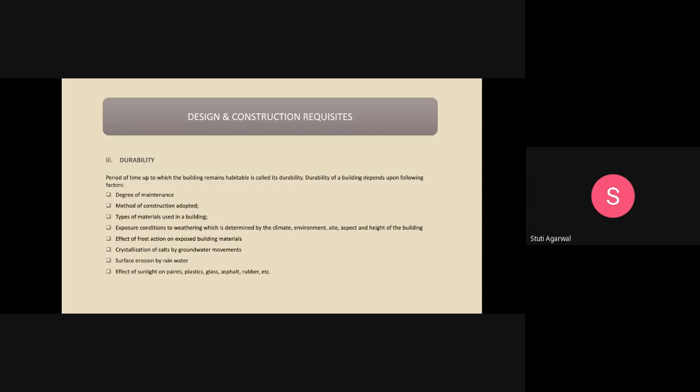See, in cold weather, moisture can seep into the porous building materials, and when the temperature goes below freezing point, it crystallizes, it solidifies, which damages the structure of the building.